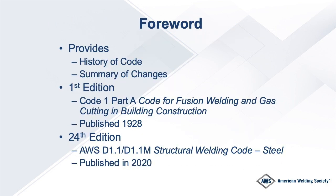The foreword of the code is a great starting point for identifying changes in the code through time. The foreword provides a history of the code along with a summary of changes made in various editions. For example, the D1.1 was first published as the Code 1 Part A Code for Fusion Welding and Gas Cutting in Building Construction in 1928. This new revision is the 24th edition of what since 1972 has been called the D1.1/D1.1M Structural Welding Code Steel, now published in 2020.